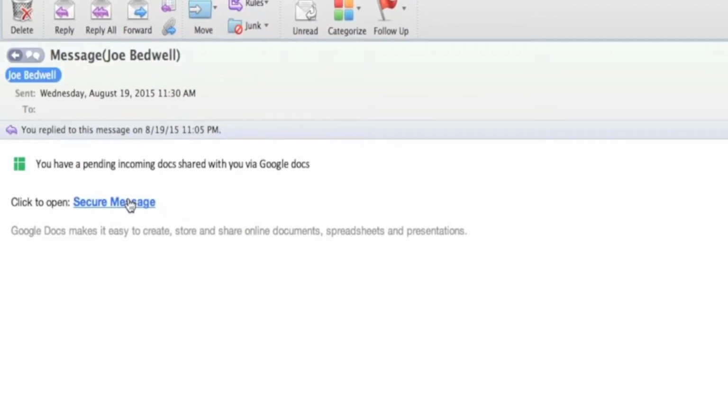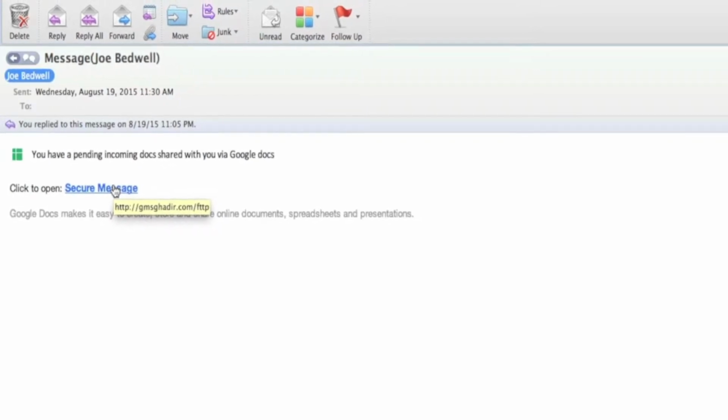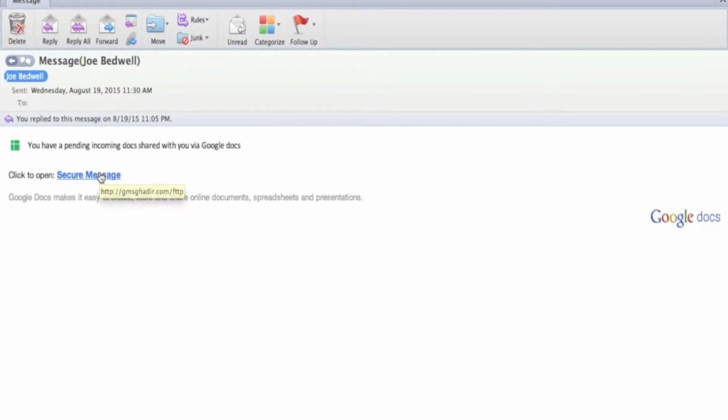So hover over the message and you'll see that this is not a legitimate Google Docs folder that it's trying to take me to. So the first thing I did is I emailed Joe back, and I was like, hey, did you send me this email? By the time I had sent the reply, his account actually had been disabled by his administrator. So you definitely want to make sure that the sender is a known person, and you could even call them or email them back saying, hey, did you send this? Because you can never be too safe when clicking on links.